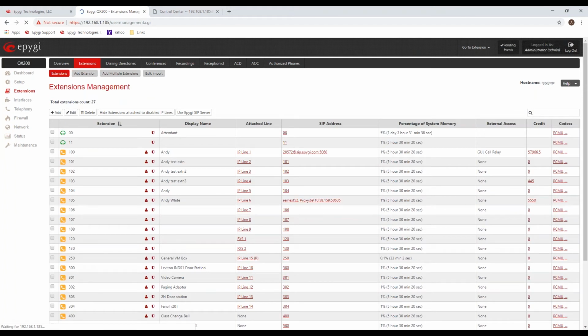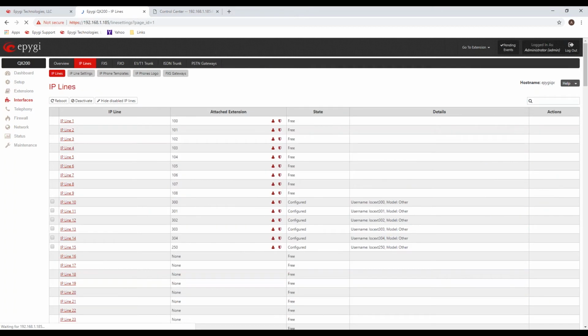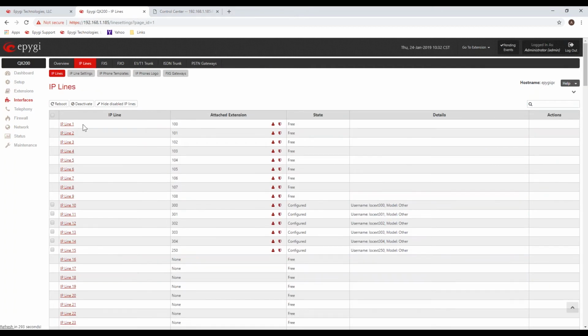All right, we're going to go back. So let's look at IP line number 1, and we'll see if we can configure a phone. So if I go to Interfaces and get the overview page, I'm going to click on IP lines. Okay, you can see that these IP lines have been assigned. For example, there's your extension 100, and it's been assigned to IP line number 1.